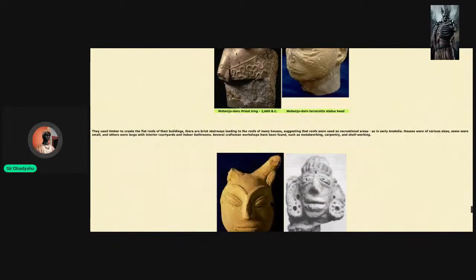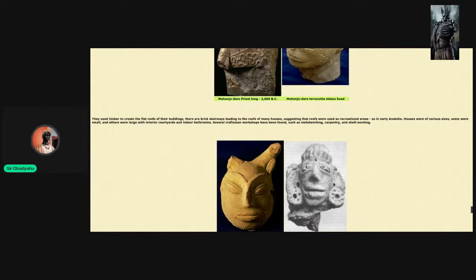They used timber to create the flat roofs of their buildings, with brick stairwells leading to the roofs of many houses, suggesting that roofs were used as recreational areas. As in early Anatolia, houses were of various sizes. Some were small, others were large with interior courtyards and indoor bathrooms. Several craftsman workshops have been found, such as metalworking, carpentry, and shell working.